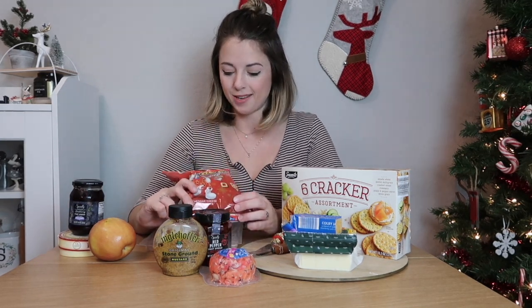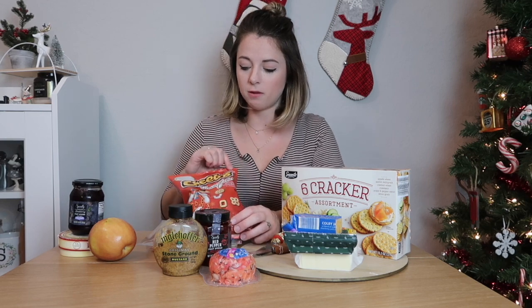And the last thing that I did not get at Aldi, I was wandering through CVS and found these snowflake shaped white cheddar Cheetos. How could I say no? I'm very excited to put these on the board. I'm more excited to just eat them because white cheddar Cheetos are my favorite, and I do not buy them because I will eat the whole bag. But they have this nice little small bag. I know they used to have bones and skulls for Halloween, but I didn't see them this year, so I was really excited to find these.